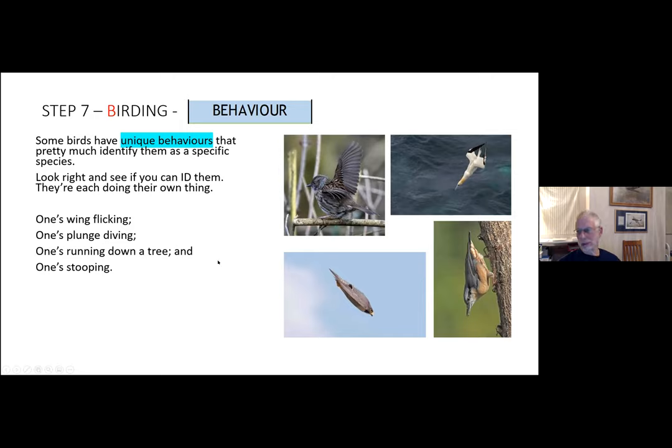I'm in the forest or maybe down at Blashford Lakes, and there's a bird running down a tree. It's likely to be a nuthatch, okay? Some birds run up trees, like tree creepers and woodpeckers, but very few run down. Nuthatches can run. And the last one is one that's stooping.